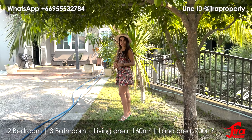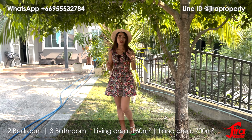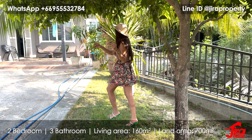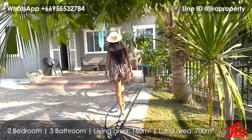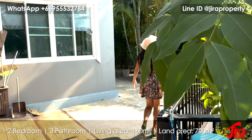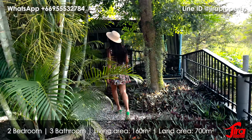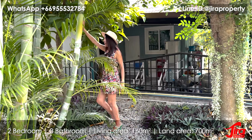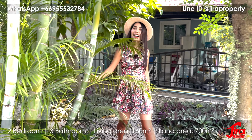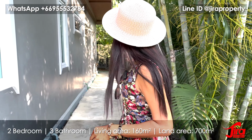This house is 8 years old, but well maintained, right? Everything is still in good condition. Especially, you have a lovely garden with a lot of plants and a lot of trees that have grown up already here. I love the tree. It makes the house very cool and natural. Here, trees all around.